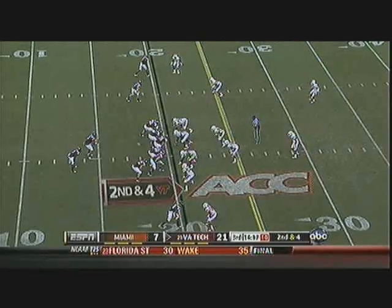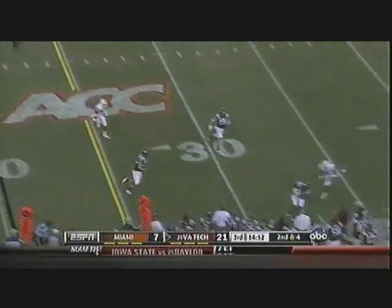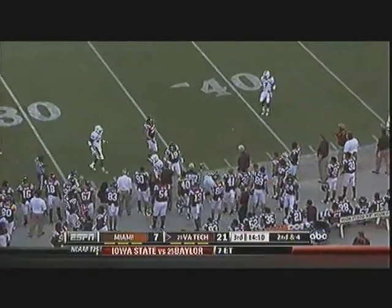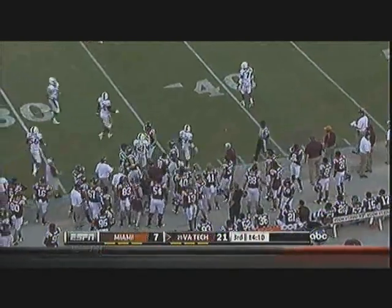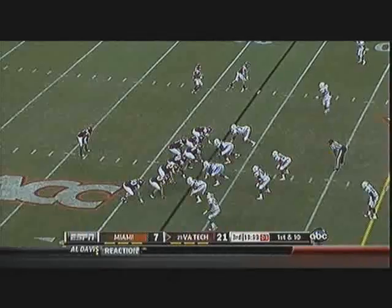Turnovers. If they're out there 12, 13 plays, it's going to be bad news. Mark D'Onofrio, the defensive coordinator, says there are just too many guys freelancing. And if you play a defense that relies on people.